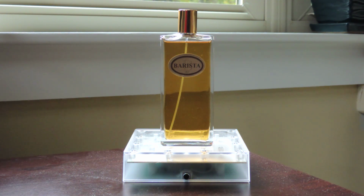Once it opens up a little bit, you definitely get coffee, and it's coffee in different forms. It's someone roasting coffee in the background, and it's a dark roasted coffee in front of you, and that aroma is coming off of the warm cup.